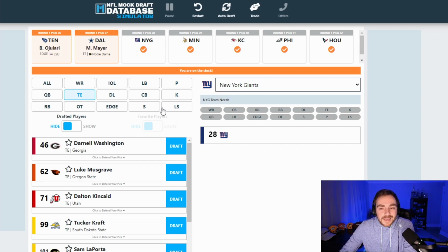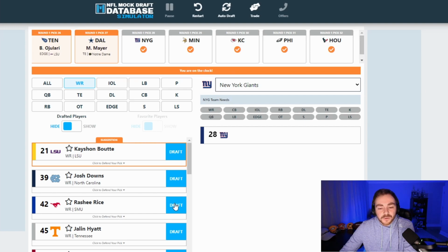Really a next Dalton Schultz, if you may. Giants at 28. Oh boy. This one feels right. I think Rashee Rice is going to crack the first round, and he does so with the Giants here. They could go interior offensive line. They could swing with Anthony Richardson, right? Who would kind of fit the Daboll offense really well if they want to incorporate a lot of Josh Allen running like they have with Daniel Jones.